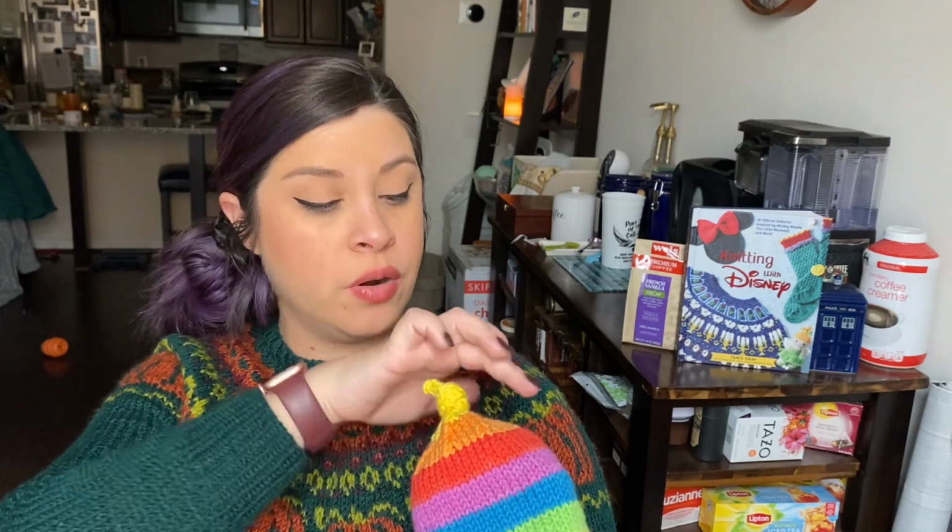And the first one was Kimmy's, and the baby hats were ours. And then for another friend, I gifted, this might look familiar, it's a smaller version. This one's only 50, 60 stitches.